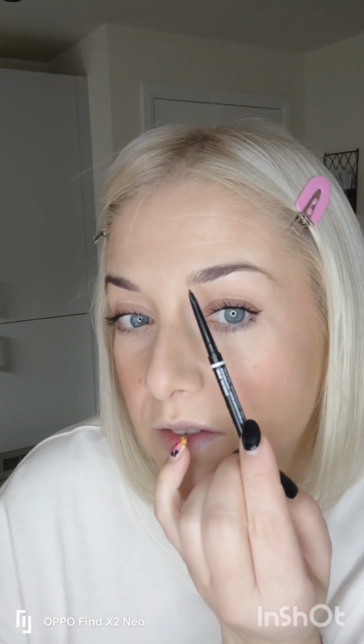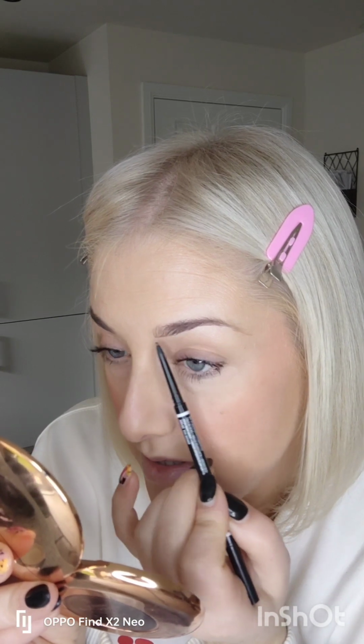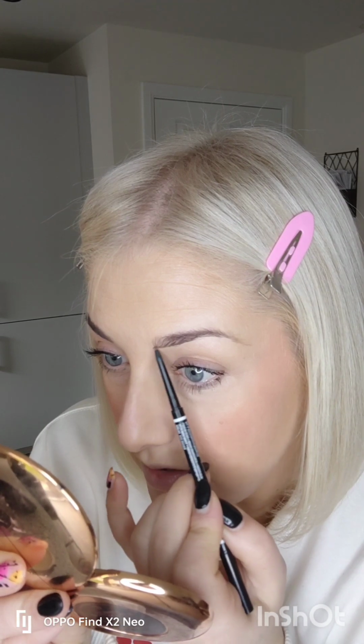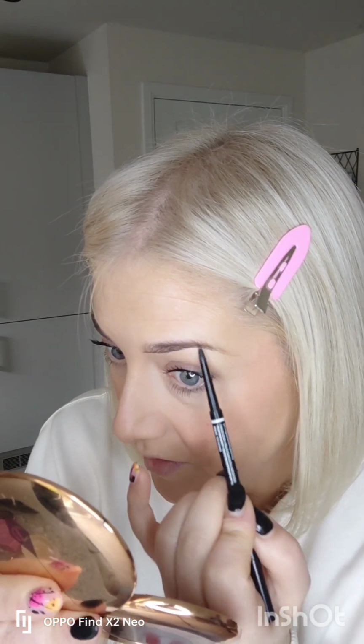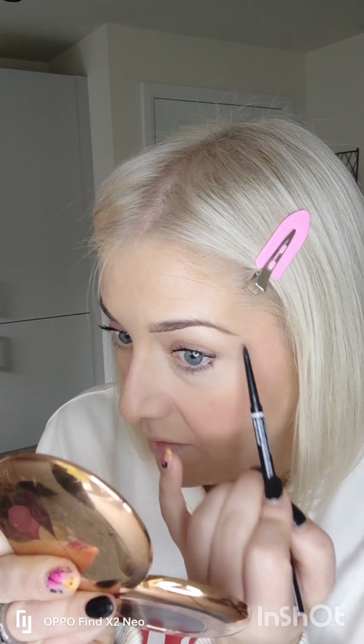I'm just going to take my pencil and start on the inner corner here and just fill in along the bottom, where it's a bit more sparse. Because this pencil is so skinny, it just creates a nice little line. I'm just going to elongate that a little bit so my brow looks a little bit longer, and continue that along to straighten off the underneath of my brow, following the natural brow hairs. I'm not taking it any further down.